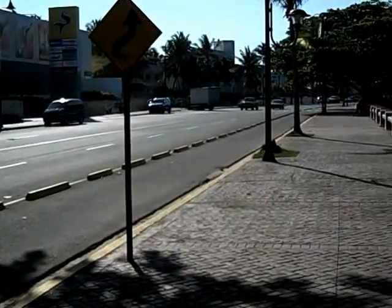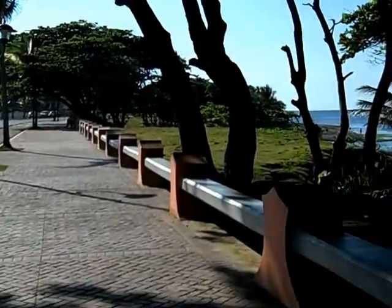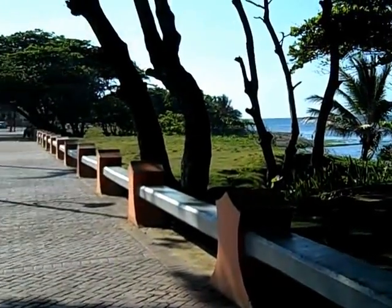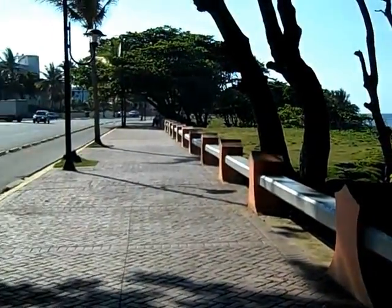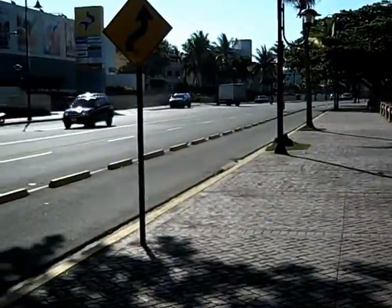So this is the Malecón of Puerto Plata. It's a beautiful place to be, but unfortunately it's highly contaminated. You see how gorgeous it is with the beach on one side. Nice place to walk. We have many cars and motorcycles without catalytic converters, so the air pollution is quite high here.